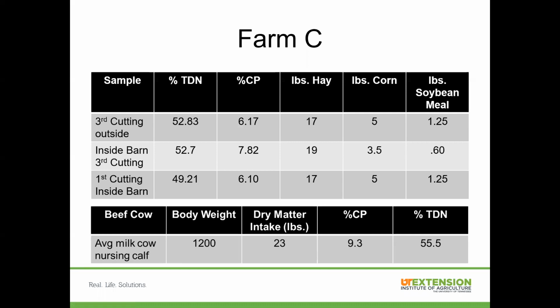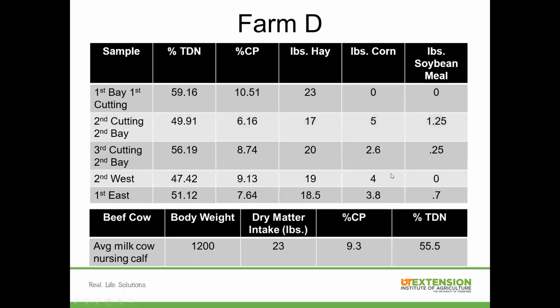Here's Farm C, and these were the hays that were really low quality, and you can see the supplementation needs here. Almost 5 pounds of corn, quite a bit of soybean meal, just to come close to balancing those rations. Not nearly as much of that hay because it's not as good a quality. But even in this scenario, you still need quite a bit of supplementation, and then it's going to slack up as you get to the next cutting, and when you're finally getting to the end of the barn, you're back to needing quite a bit of supplementation.